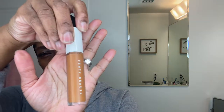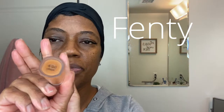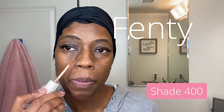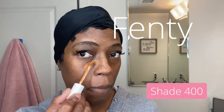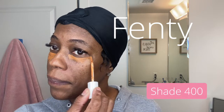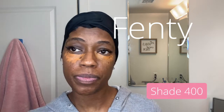So we're gonna start off with this Fenty concealer. Yes, I like to conceal first. Some people like to conceal after, but this is shade 400. So I like to conceal my eyes. As you can see, I do suffer from dark spots under my eyes. So I do like to conceal that. Sometimes I will go in with that LA Girl red concealer. It hides all the dark spots, but today I did not use that. I'm just using the Fenty concealer. And I absolutely love this concealer.